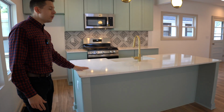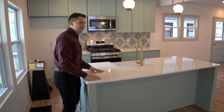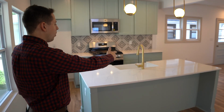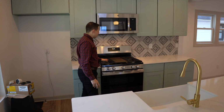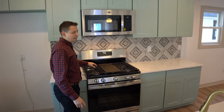So these are quartz countertops. Normally we see granite, and I'm not the biggest fan of granite because it has all the big dips and the big chips in it and stuff. But this quartz is so smooth, and I just love the cut. It's got beautiful veins going through it. It's really nice. And then over here we have our gas stove, and it comes with a combination microwave and vent and all that kind of stuff.